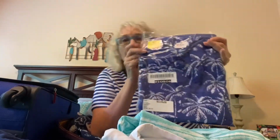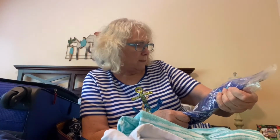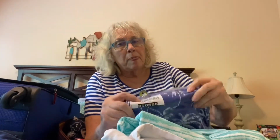This particular top I got, it's a button-down Hawaiian type top, and I'm not going to open it yet. I ordered it from Amazon, and it's just a little snug, so I'm going to have to lose the weight I've gained during this coronavirus before I can wear this. But this I got to go with the white pants.